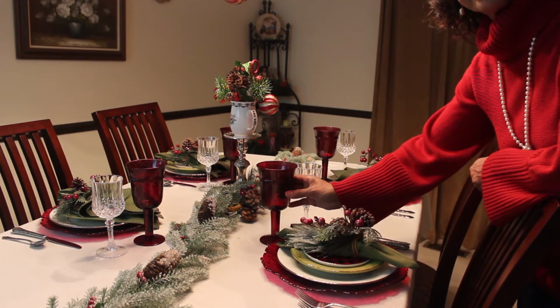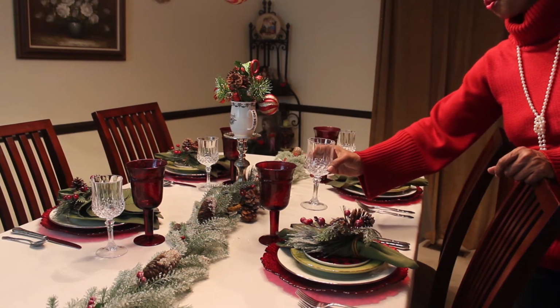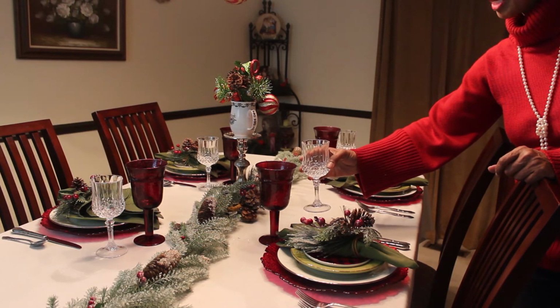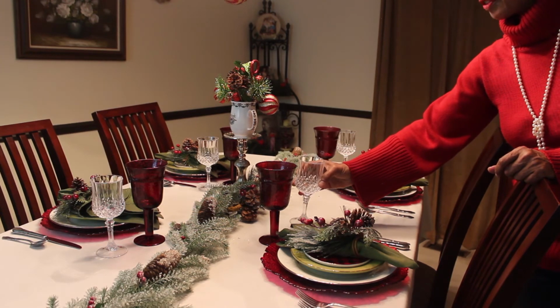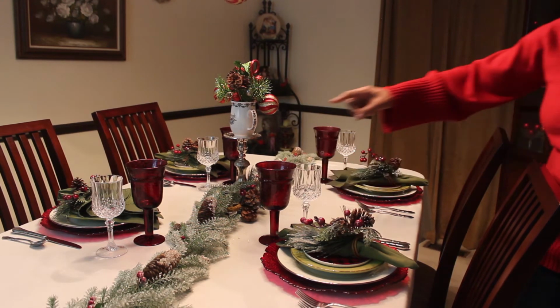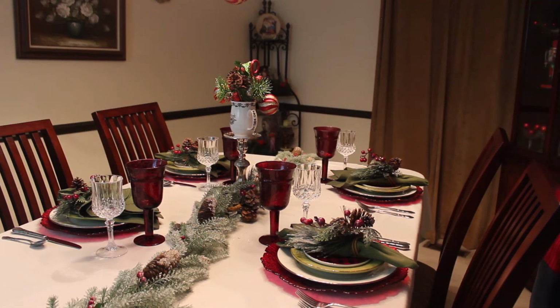And I picked these goblets up at Pier 1 as well. These crystal water glasses I got thrifting. I picked them up at the Dove's Nest thrift shop. I think I got a set of 8 for about $12. And this little china mug here is a gift from my youngest son.